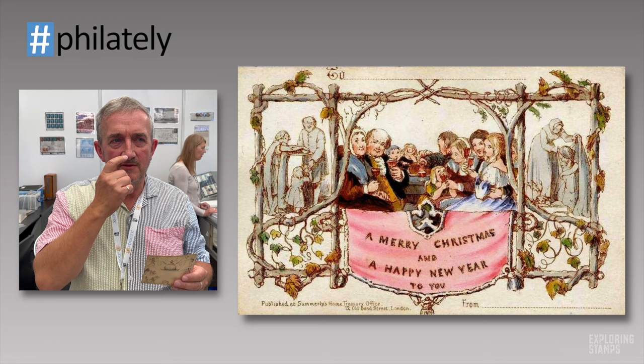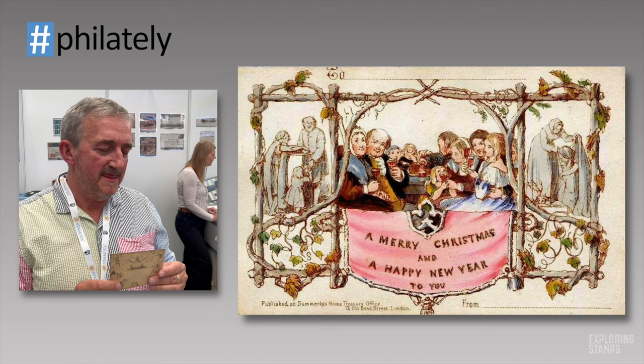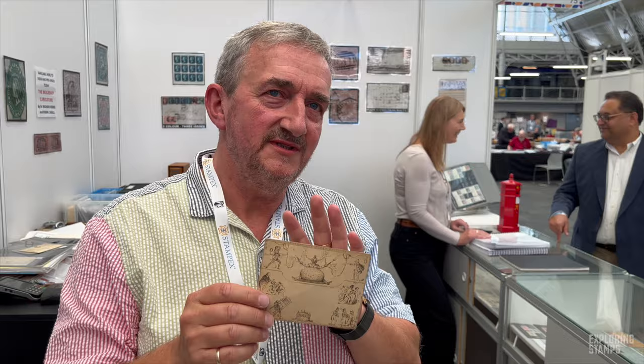A few years ago, a well-known auction house actually had three examples for sale. And they had one of them in combination with this envelope. And their suggestion was this envelope was made for that Christmas card to go in. But actually, this came 3 years before the first ever Christmas card. So yes, it should be a much more well-known, famous thing than it is.